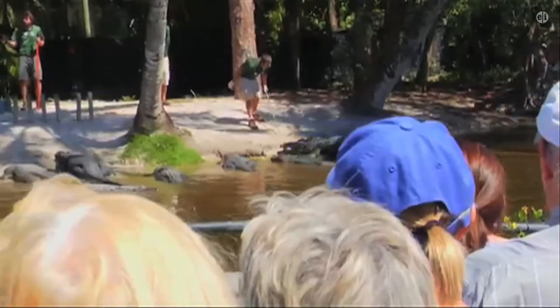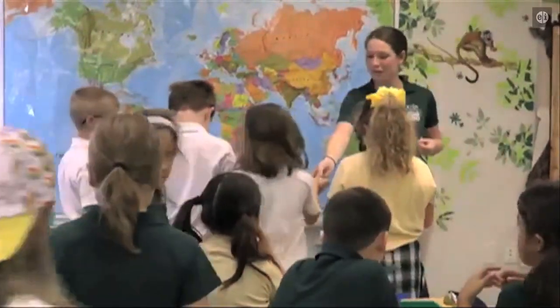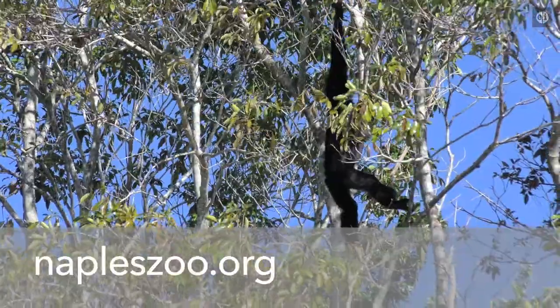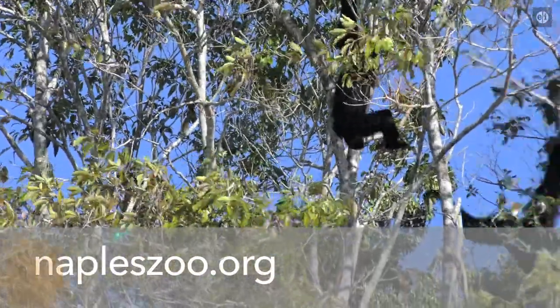There are many steps we can all take to help conserve wildlife populations. The Naples Zoo has some examples on their website, like creating a wildlife habitat in your own backyard, or even making sure your coffee is bird-friendly helps protect migratory birds. We can all make a difference. Visit their website to find out more ways you can help.